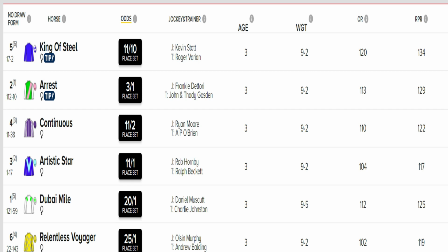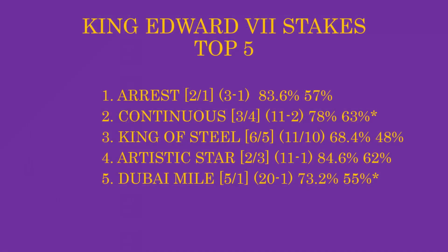And Relentless Voyager, from what I can see, I just don't really think he belongs in this race. So it's a small field, and it's kind of top heavy. I think King of Steel is pretty vulnerable here. So if we look at our top five, I've got Arrest on top. I think he definitely can run a lot better, and he looks to have a lot of potential, and I think he's a logical win candidate with a better race.